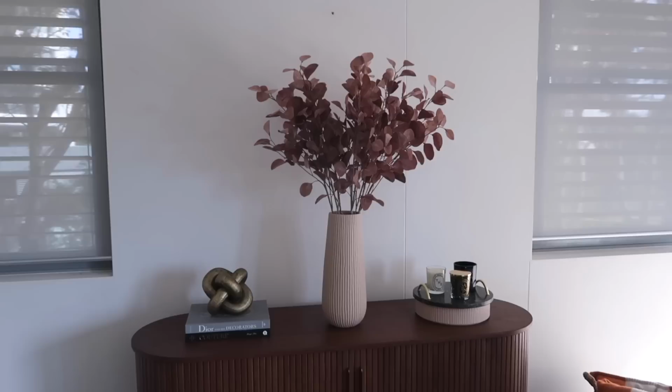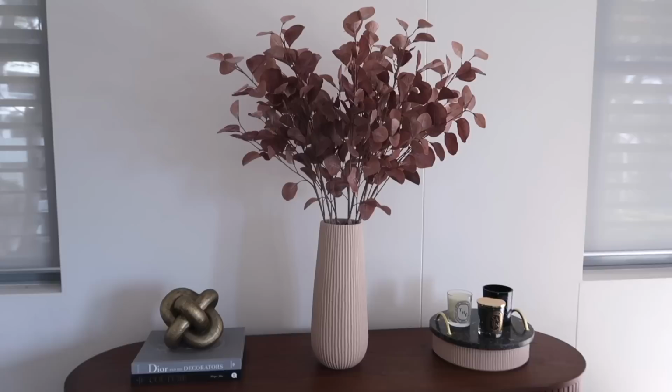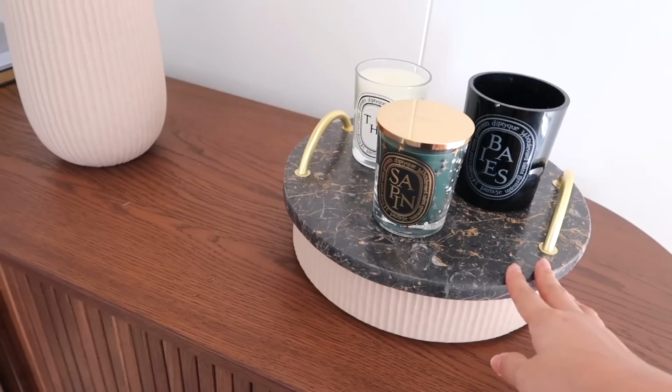And then I just moved my coffee table books and the little decoration up to the sideboard, and we bought this vase and leaves from Will & Barrow and got a little tray with a shallow little bowl to prop up the height and put some of my favorite candles there.